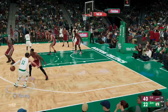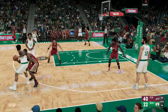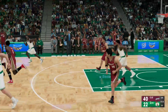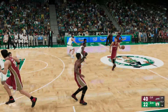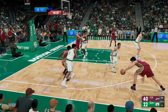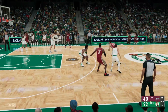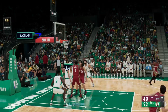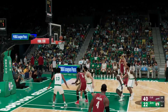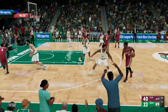Pass to Young. Bridges outside. Takes it inside. Oh, and he blocks it off the glass. Wow. Booker, the pass to Holiday. Here's Kukoc. Inside. Outside for Booker. Over Anderson. To the wing on the left. Outside Holiday.